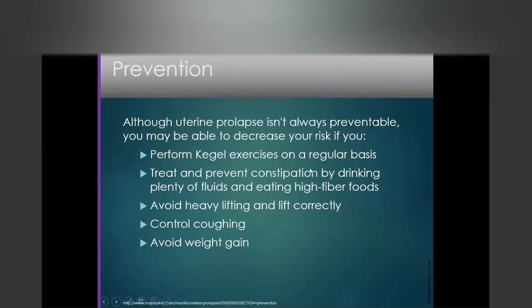Prevent constipation. High fiber foods. People drink Metamucil. I don't particularly like that stuff, but there are Fiber One brownies, Fiber One bars, plenty of fluid. Prevent the constipation, you prevent the pressure. Avoid any heavy lifting, avoid weight gain. If you're morbidly obese, this certainly makes it worse.